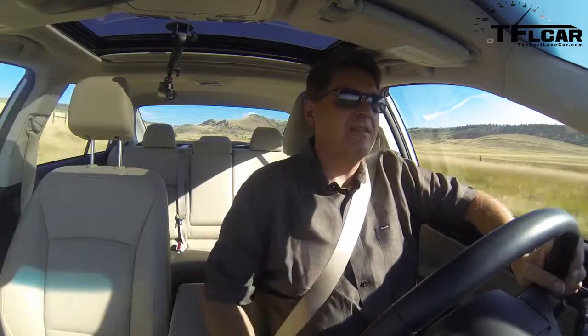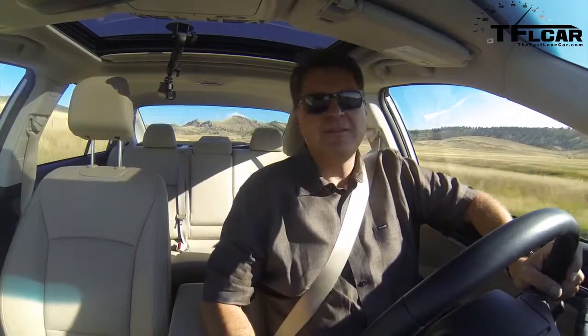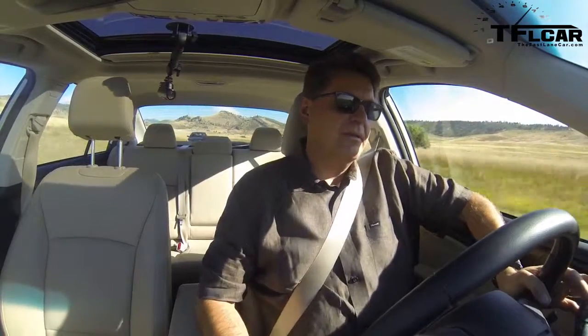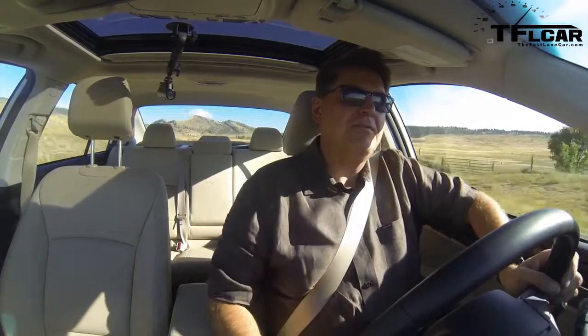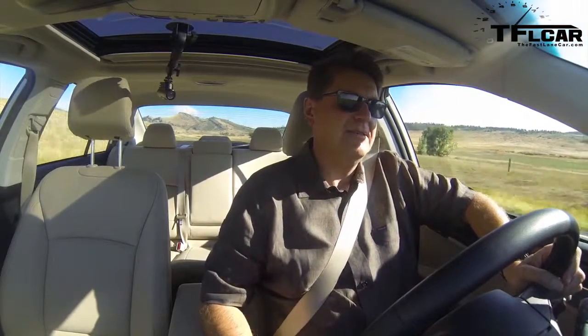So it's hard to separate that from the fact that this is getting much better fuel economy, at least in the city, 2 mpg better. And of course, there it goes. Yeah, it's not bad. It kind of emulates a traditional transmission, so you are getting a little bit of that. But at the end of the day, it's still pretty lousy.